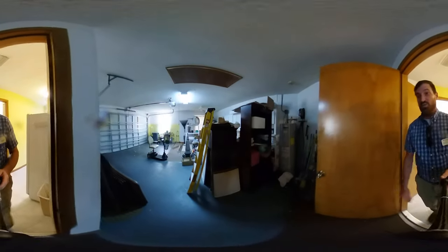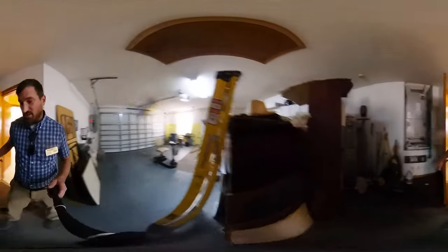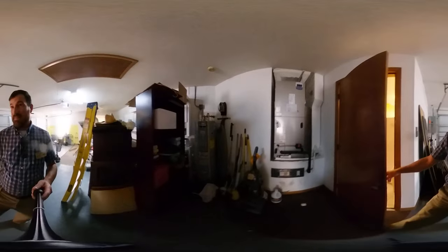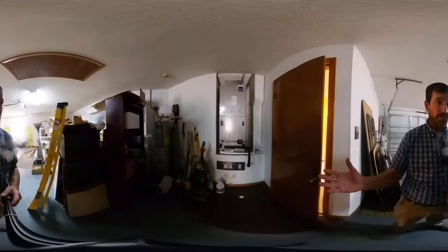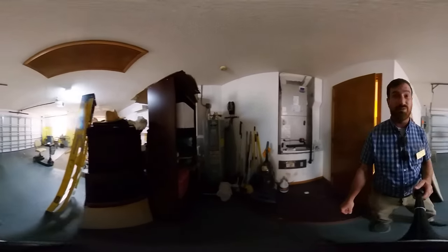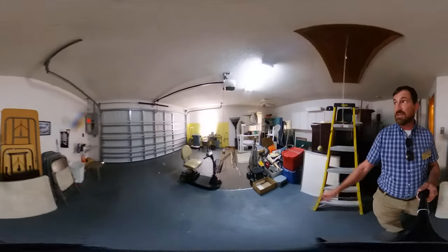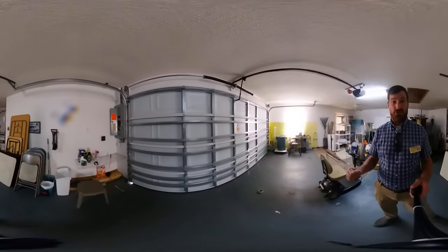And then we enter into a two-car garage. A little cluttered right now. They're in the process of moving out. So the air handler was replaced in 2020 as well with the air conditioner. The water heater is newer, so that's not going to be needing to be replaced anytime soon. You can see we have two windows in the garage as well, and this is a two-car garage.